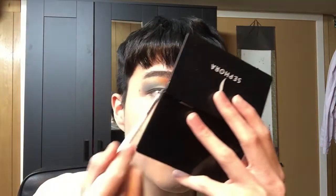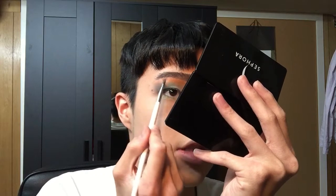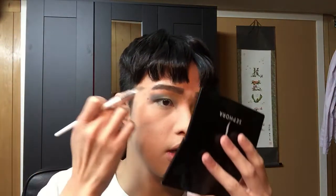Kind of blend everything together. So what I'm going to do is jiggle through the colors a little bit. I think that's just a look for the eye. It's kind of crazy. It's like a rainbow, but actually a rainbow ocean where we're incorporating all the colors from the beach. I'm going to do a little bit of a winged-out liner because of the rocks, because at the beach we have some rocks.